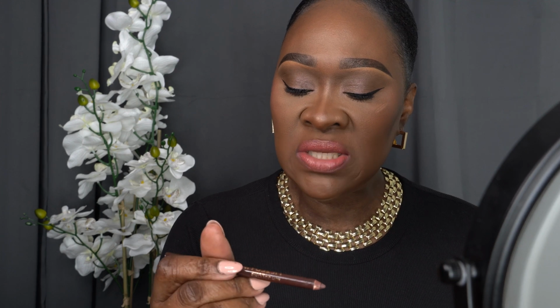The pencils aren't showing up how I want them to show up. I have this Maybelline pencil here. I just did a video with this. It's the Lifter liner. Let's put a little bit on the outer part.